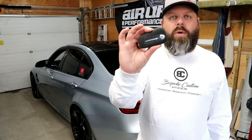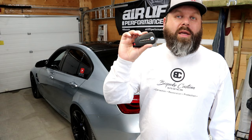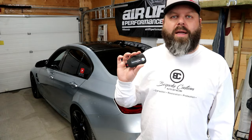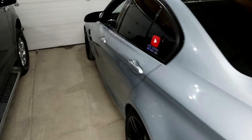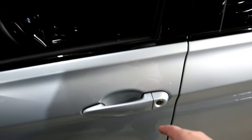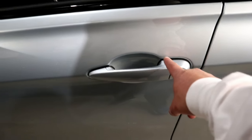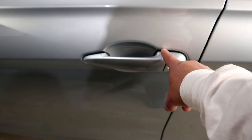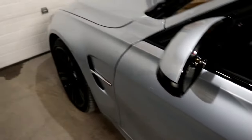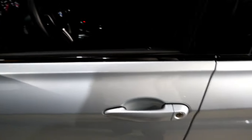So the only key you ever need is the one in your pocket. You never have to take it out. You can keep your key in your purse or in the pocket of your jeans or the pocket of your coat, and you never have to take it out. You can one touch lock and unlock your BMW. So to lock your car, just tap the top of the handle, just like that. Car is locked.